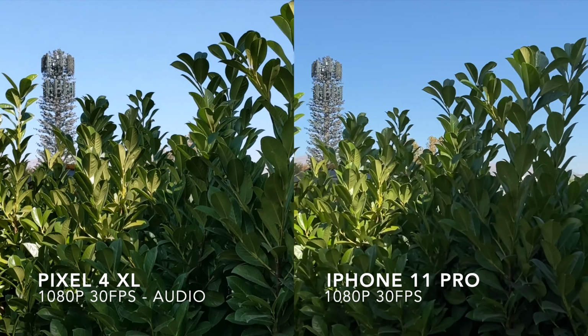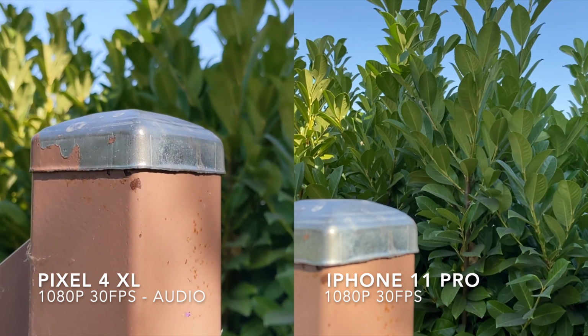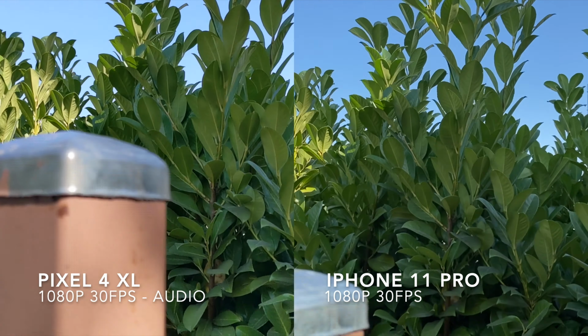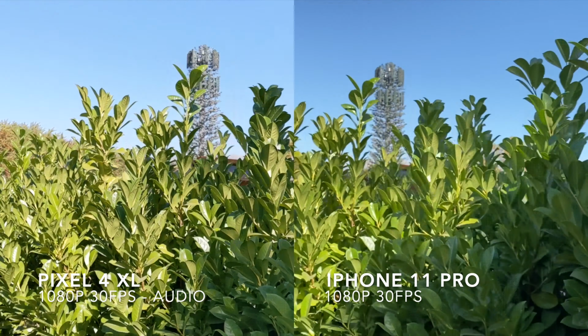We can do some focus tests here with the Pixel 4 first against the post. That focuses really quick and refocuses really quickly as well. So one last time on the Pixel 4. And now we'll try the iPhone 11 Pro. iPhone 11 Pro also seems to be focusing and refocusing very quickly as well. Both have a nice little bokeh or background blur to them as well.